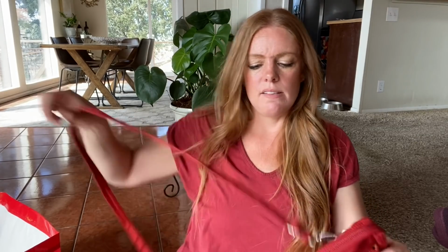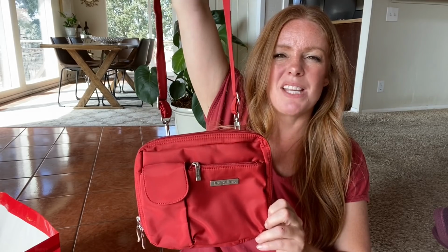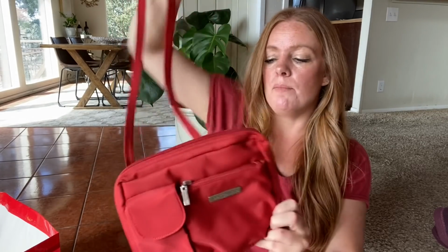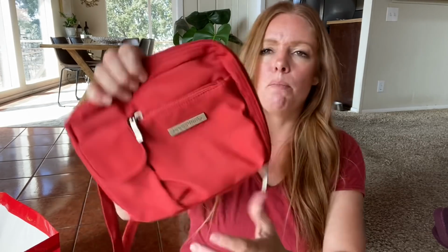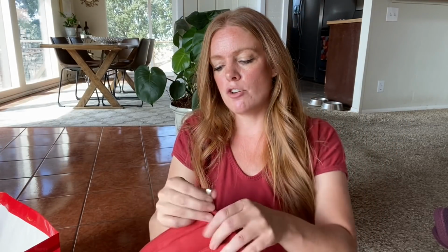Bagallini is a very easy brand for me to pick up just because it's kind of a consistent 20-ish range. And a lot of the Bagallini bags have a lot of compartments. They're really great travel bags. This one did have a couple very faint spots on the front. I'm not sure if it's going to pick up. These can be cleaned really easily, which also makes them really great for traveling.